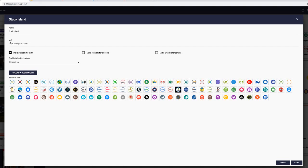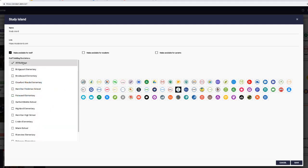So here's Study Island. Here's the link. I've checked this to make it available to staff, and you actually get the ability to customize by what building this will be viewable. So this is a good way of being able to control things. Like you might have high school students accessing one product and your elementary another. They won't see the same icons. They'll see the different links based on not only their role, but then what building they're actually enrolled in.